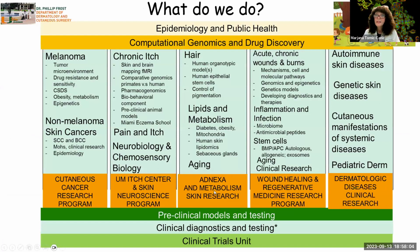Obviously, it's impossible to put in one slide everything we do, but you could get a flavor from the slide. A large portion of the research is dedicated to the cutaneous cancer research program, both melanoma and non-melanoma skin cancers. Then we have a group dedicated to studying itch and a neuroscience program in skin that relates to chronic itch, pain, neurobiology, and chemosensory biology, as well as dedicated centers and clinics, along with connection with skin and brain imaging, as well as using human and animal models.